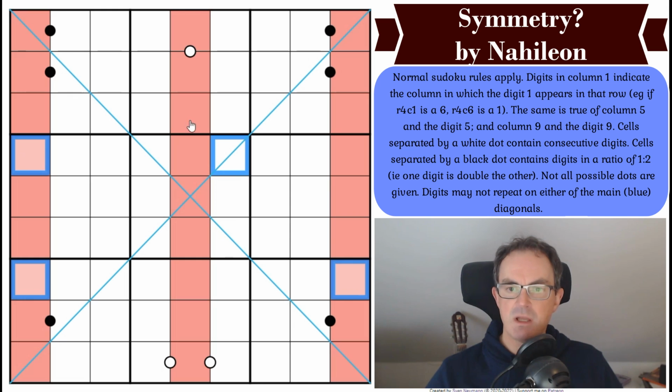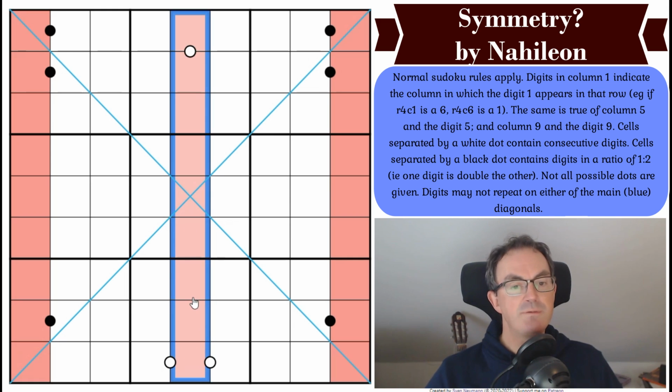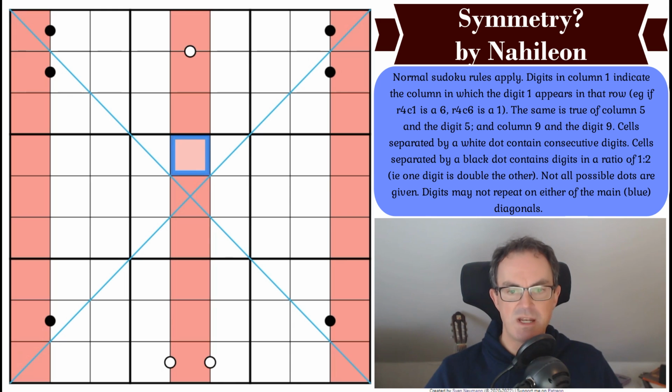Now there's something similar going on. The same is true of column 5 and the digit 5. So this column is telling us where the 5 goes in each of the rows. So imagine that that cell was an 8. If this cell is an 8, 1, 2, 3, 4, 5, 6, 7, 8, that would be a 5. If this was a 2, 1, 2, that would be a 5. So that's how the central column works.